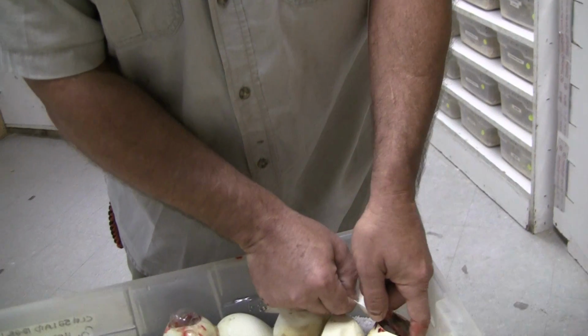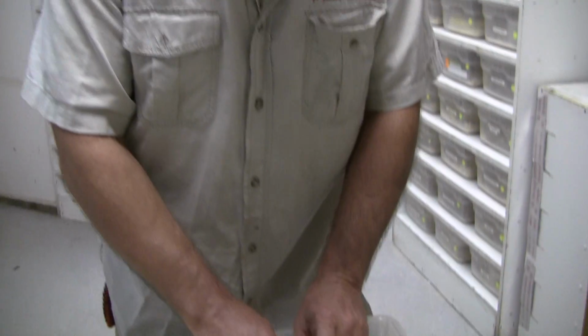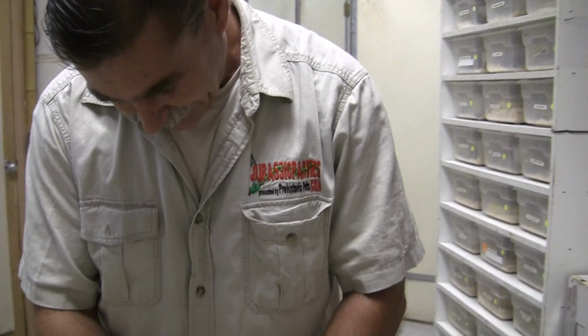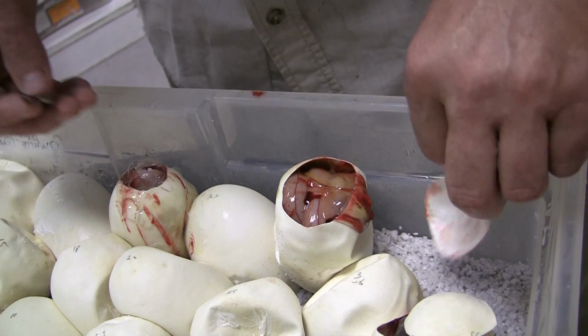Ooh, what is that? What do you bet that's a female? That's a motley. That's a motley. So cool. So this is a cool clutch. No matter what, we only had good males, but we had a couple real young ones that we were working with. Yeah. Wow.